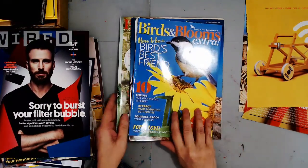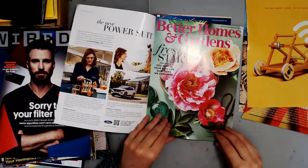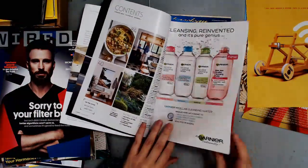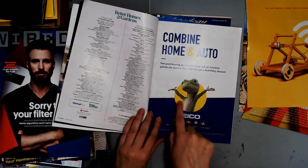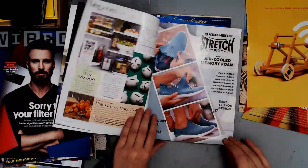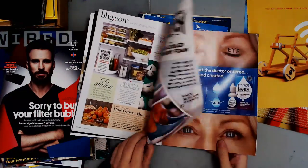All right. And here's a Better Homes and Gardens. Flowers would be really easy. Cars are really easy to cut out. Oh, this Geico guy I haven't done anything with because I don't think I can cut out his hands, and he would look funny just handless. Little piggy banks are really cute.